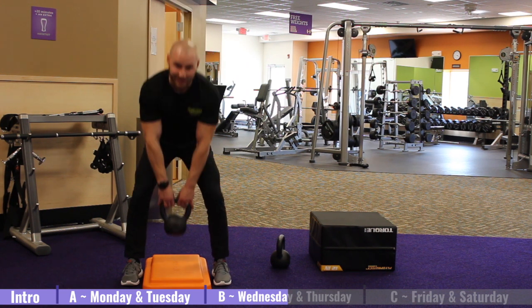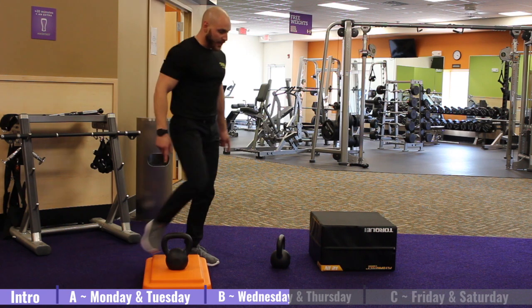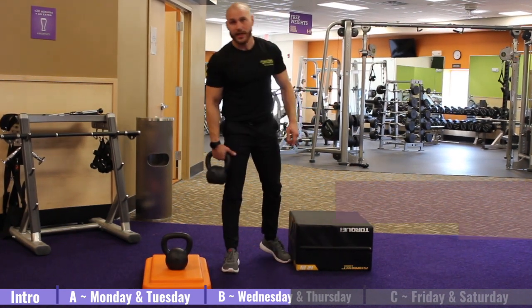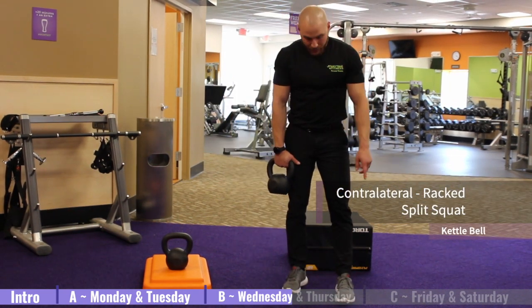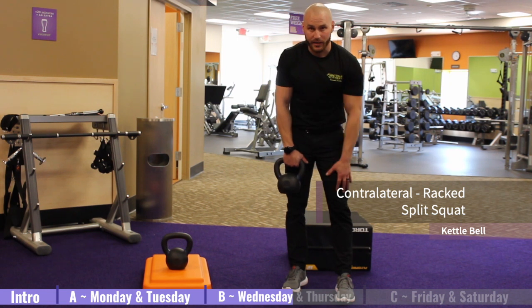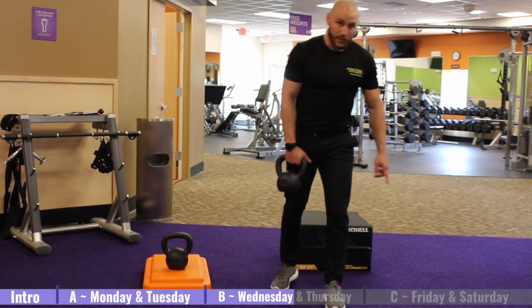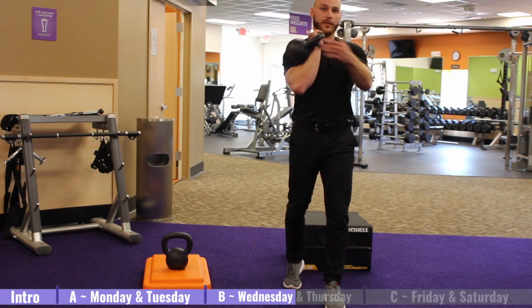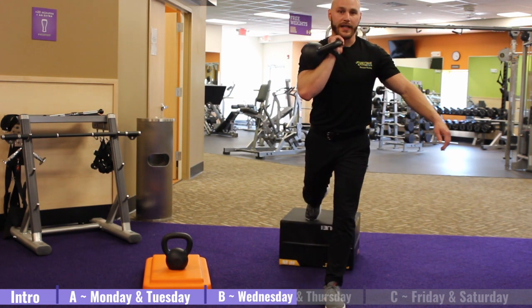All right, got 10 reps. Second exercise, we're gonna have a contralateral rack Bulgarian split squat. The contralateral will always mean weight is on the opposite side of the working limb. Bulgarian split squat, we have the back leg elevated. I would rack the kettlebell first, keep it tight, tucked, sitting on the forearm, extend, find that box.